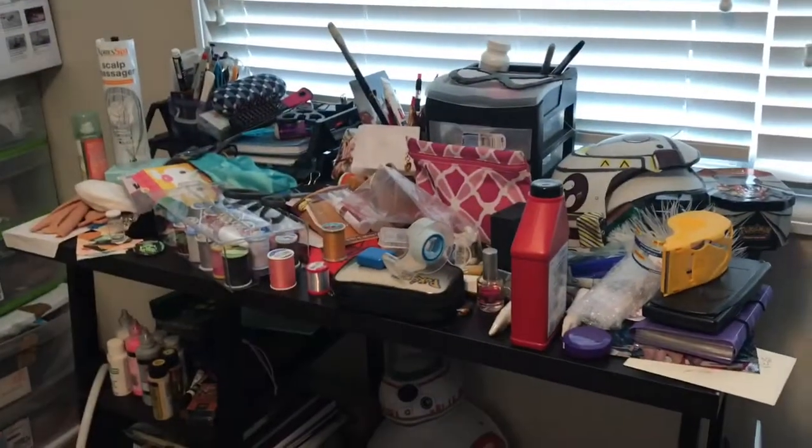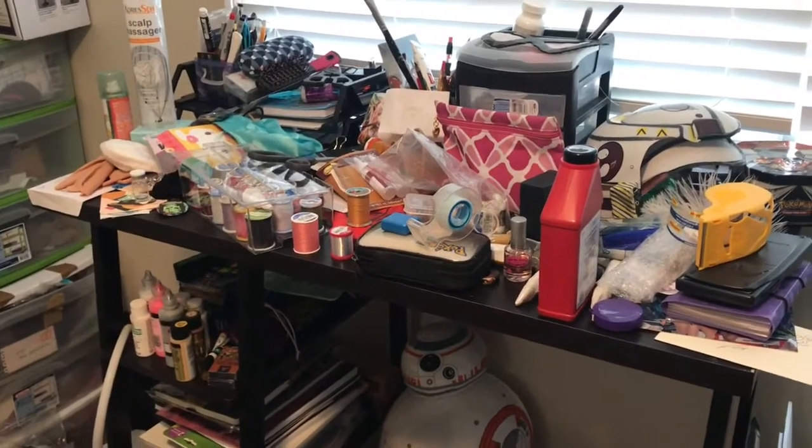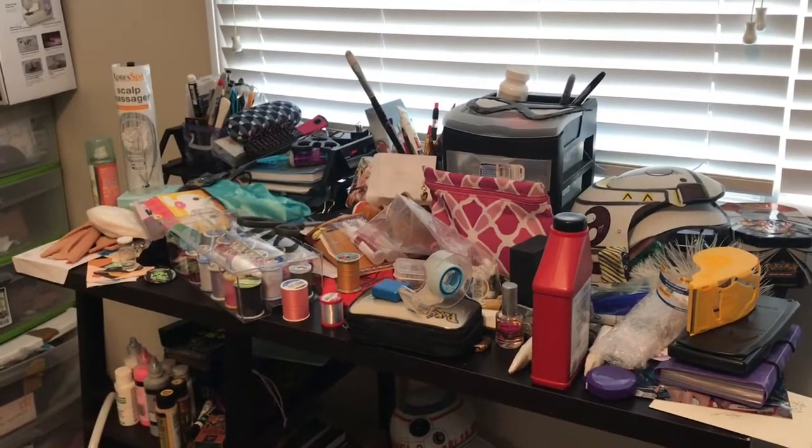This is a total disaster. I know, I understand. It's real bad. So yeah, I need to clean it up. There's that accountability kicking in.